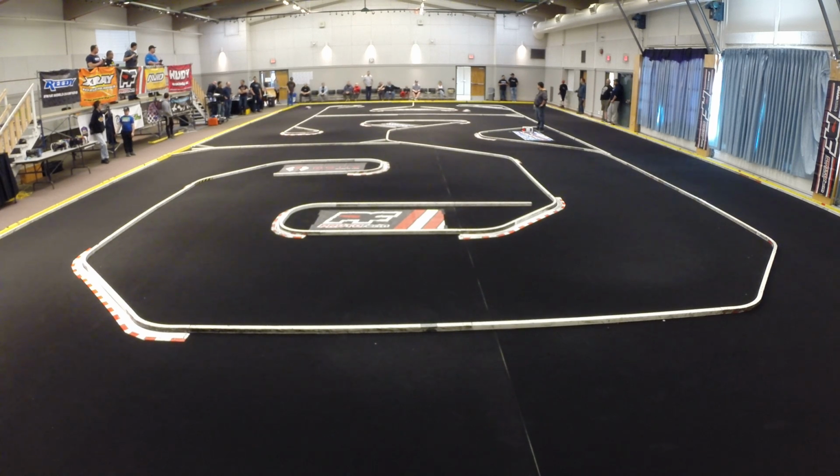Less than a minute until race 50, TC Mod B3 main. 13.3 the fast lap for Dan, 13.4 for Dustin, 13.7 for Scott. Glenn Armstrong winning this one, sitting this one out after winning C1 and C2. Chuck showing that he didn't quite start. He did make the initial check, but didn't want to do his first lap. So he's parked at the bus stop there in front of Ed.